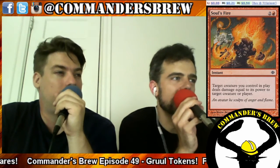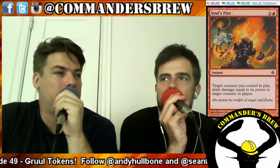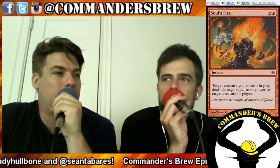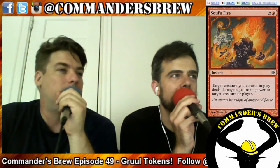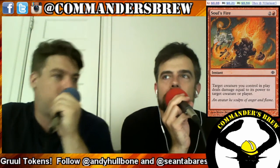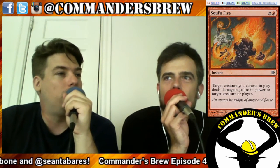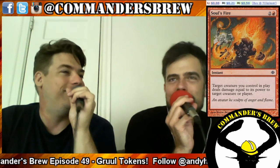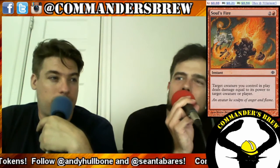The fact that it says in play means you can't put the effect on the stack and then have your creature die. If your creature leaves play before the ability resolves, the ability will not see a creature in play and it will be negated. The oracled version is target creature you control on the battlefield deals damage. So if someone kills the creature in response, Soul's Fire does nothing. I made this mistake by trying to fling and Soul's Fire two players at the same time, but it doesn't work that way. But it's still amazing.